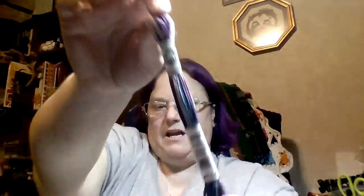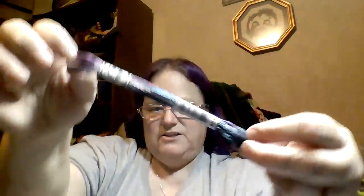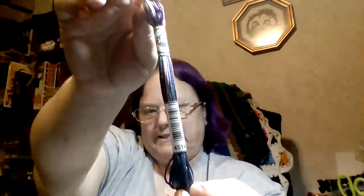4523, which is kind of pastels, pinks, blues, greens, and a tannish kind of color. I got 4516, which is kind of tans and reds and browns. I got 4514, which is kind of a teal blue, gray, purple, lavender, pink kind of variegation to it.